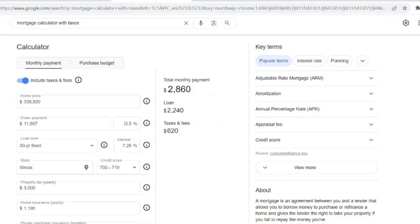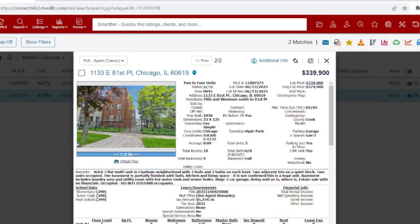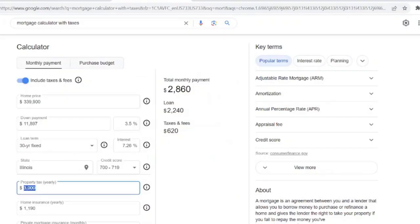All right, we got 3.5%. Property taxes on this one are a little bit more. Okay, so we're at 52. Well, let's just put 5,300. And we're at $3,000 for the monthly payment.